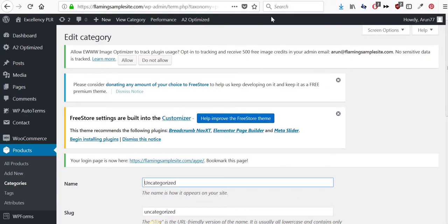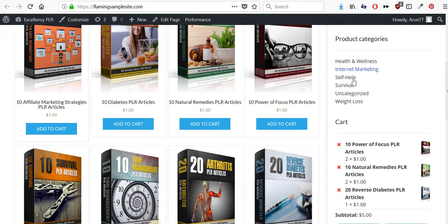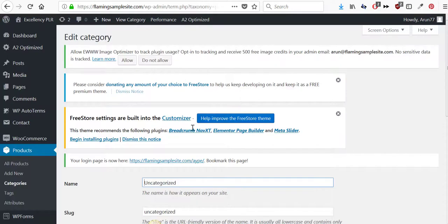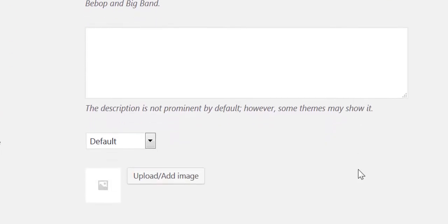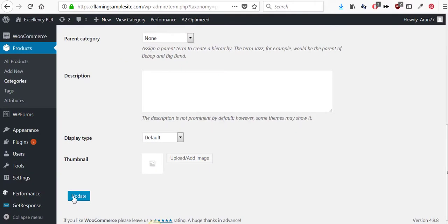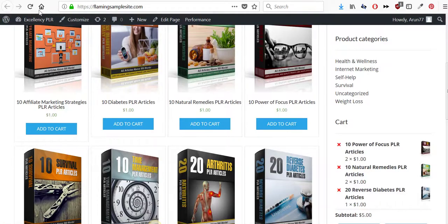Okay. Since it can't be deleted, it's always going to be here. Okay, so this. Okay, you can change it to other topics or other PLR or miscellaneous or whatever, as long as it doesn't look like it's uncategorized. Update it. We refresh and see.